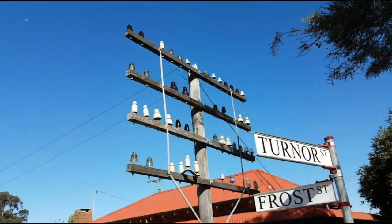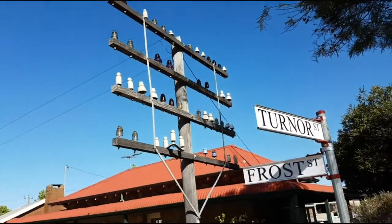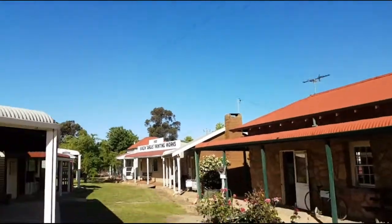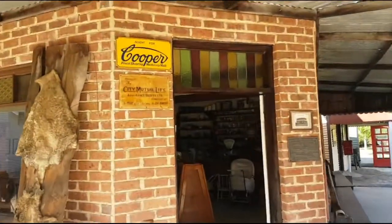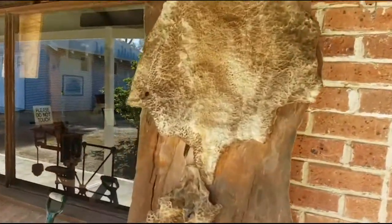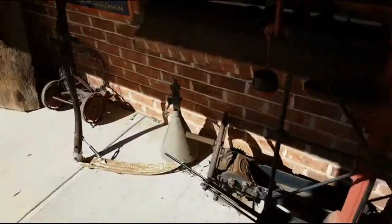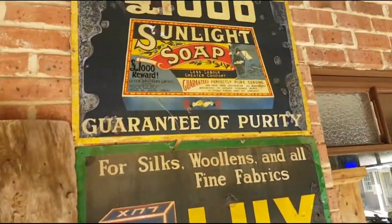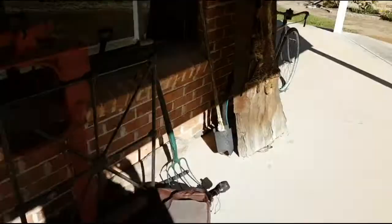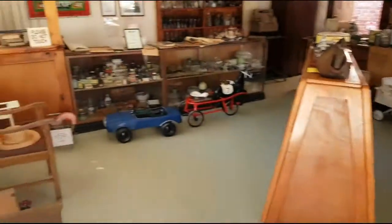Beautiful old telephone insulators there, fellas, the different types of insulators. I found heaps like that around my area, out in the bush along old railway tracks. Trading Post Wagin, beautiful enamel signs. Kangaroo skins, this is how they used to dry out the kangaroo skins and possum skins back in the old days. Scales, all tools, more kangaroo skins, beautiful enamel signs. Tools. A lot of the stuff I see here, guys, I actually find what farmers and that throw out.